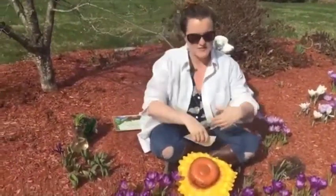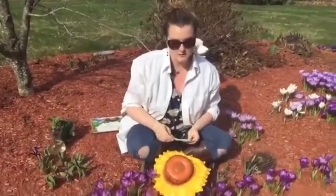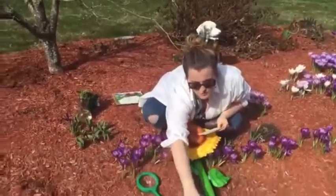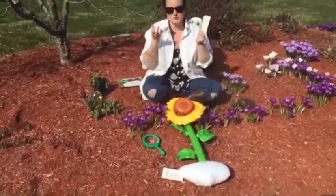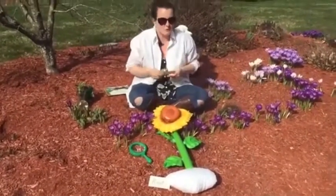So this is a plant that I've blown up to talk about the parts of a plant. Okay? So the way down here at the bottom is the roots. The roots are really important because they start to absorb the nutrients into the flower. That's where all the plants get their food from.